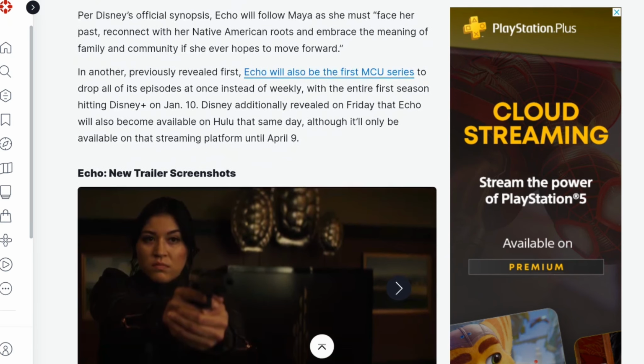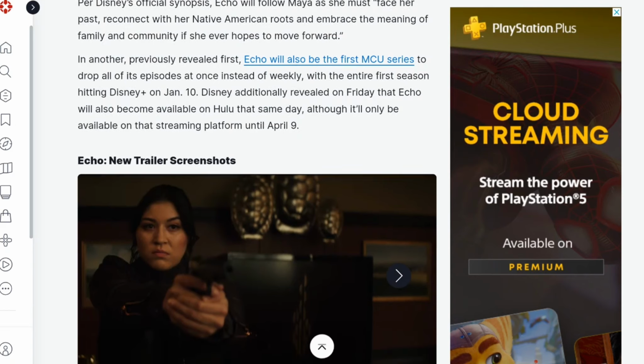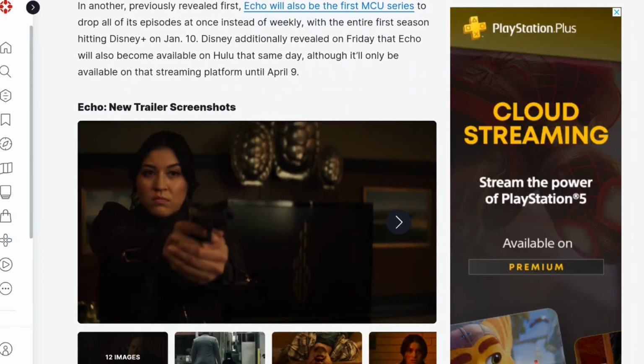Per Disney's official synopsis, Echo will follow Maya as she must face her past, reconnect with her Native American roots, and embrace the meaning of family and community if she ever hopes to move forward. In another previously revealed first, Echo will also be the first MCU series to drop all of its episodes at once instead of weekly, with the entire first season hitting Disney Plus on January the 10th. Disney additionally revealed on Friday that Echo will become available on Hulu that same day, although it'll only be available on that streaming platform April 9th.